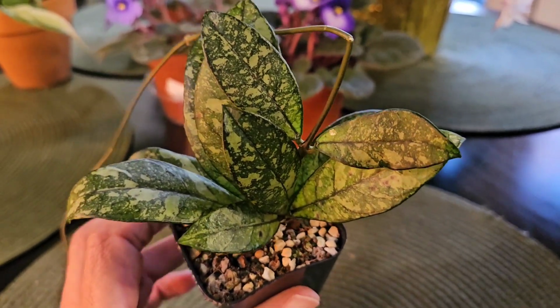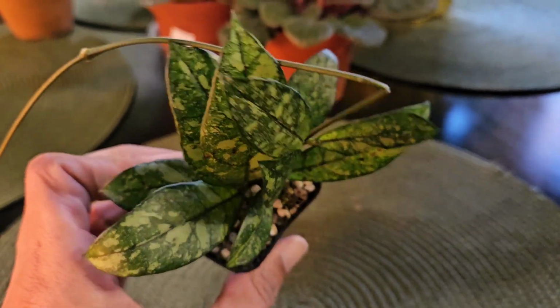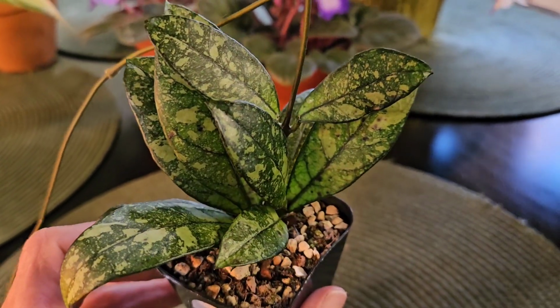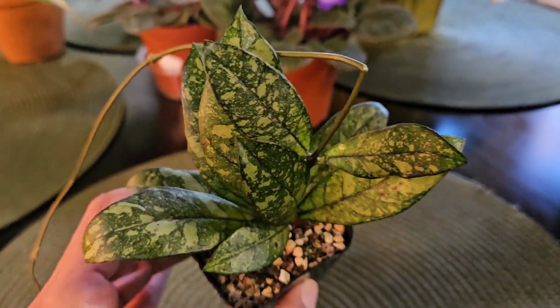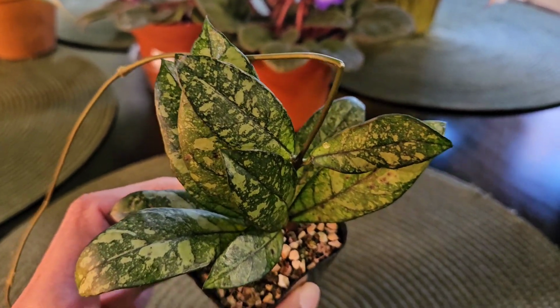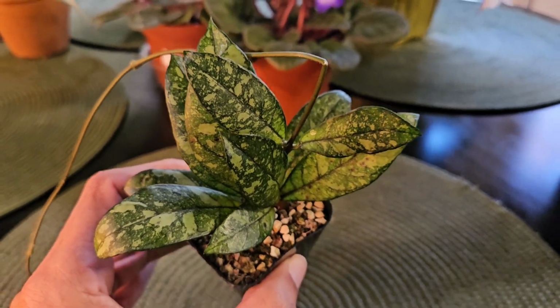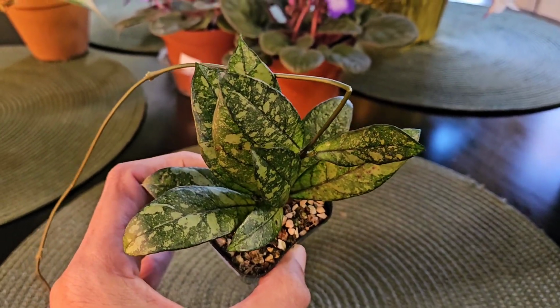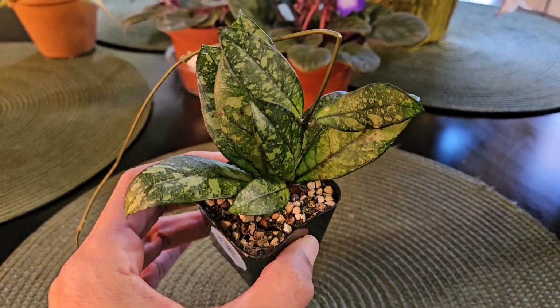I think he had one. I think it was flowering, but he's amazing with his propagating Hoyas. I love watching his channel and definitely recommend. But yeah, I saw one of these. I have the regular Crassipetiolata. I always have trouble with that name. I have the regular Crassi, and she's growing like a weed, especially since I gave her a trellis.